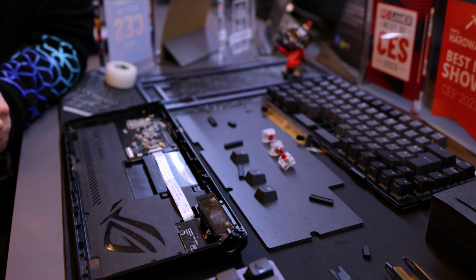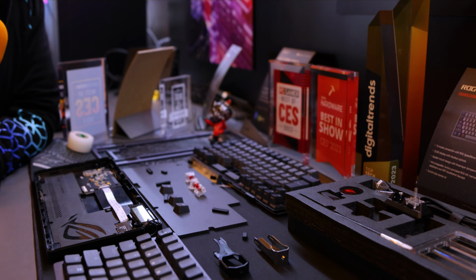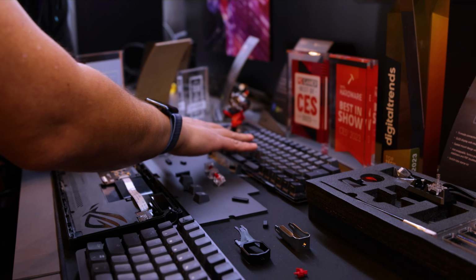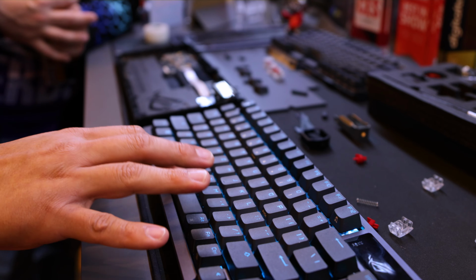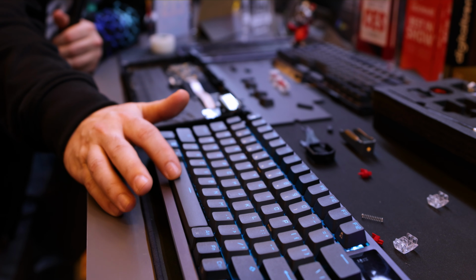So the first thing was we went with a gasket mount design to give us a little bit of nice flex. Right. In addition to that, we went ahead and improved the stabilizers as well to give you that really nice consistent feel on things like your caps, your space bars, and on the enter. So really nice consistent feel across the board there.